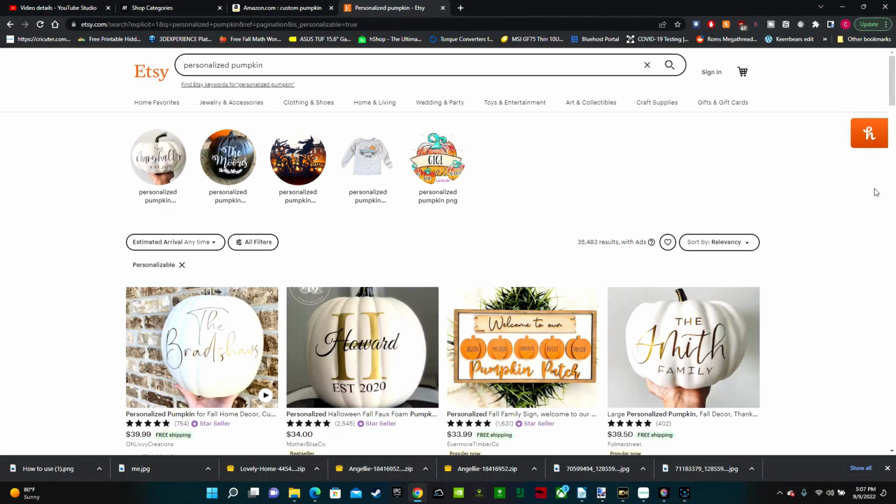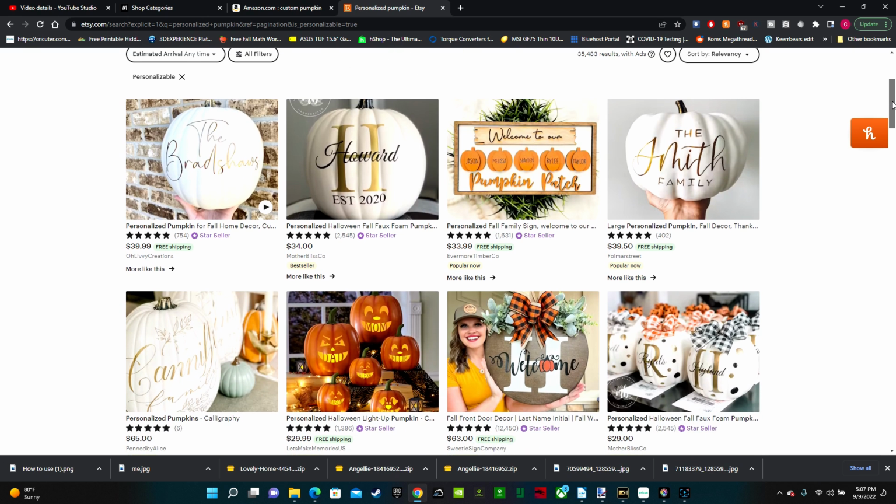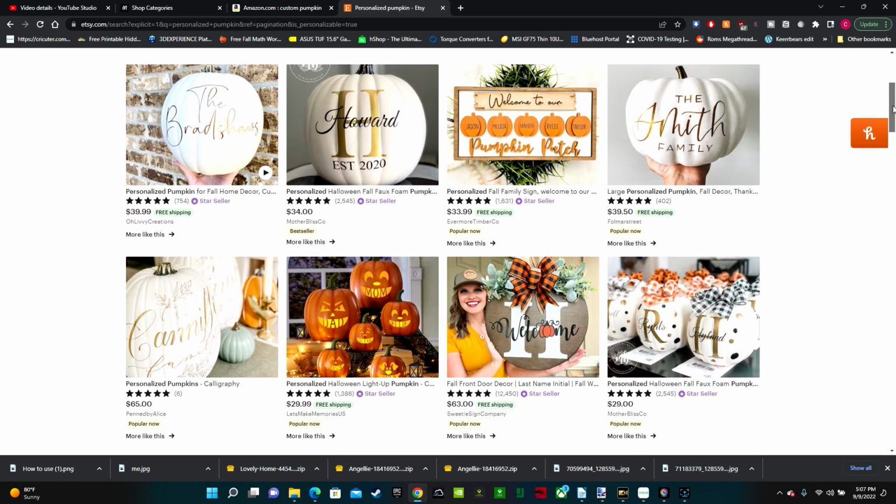Whenever I'm trying to figure out what price I should sell something for, a good place to start is by seeing what your competitors are selling for. Go over to Etsy or Amazon and try typing in personalized pumpkin. Make sure you read the product description to see what size the pumpkin is that they're selling, and whether or not that price includes shipping. Also pay attention to the different fonts that people have used and the colors so you can figure out how you want to design your pumpkin.